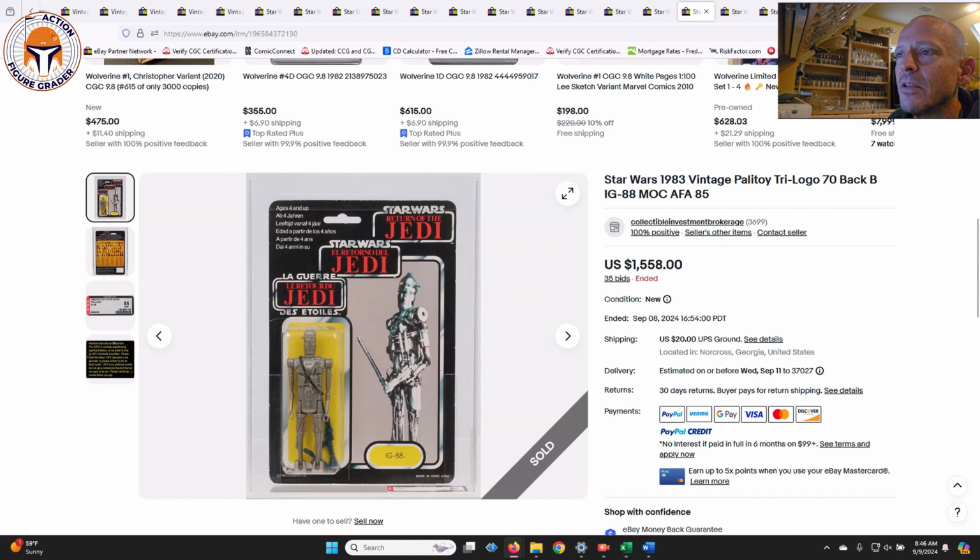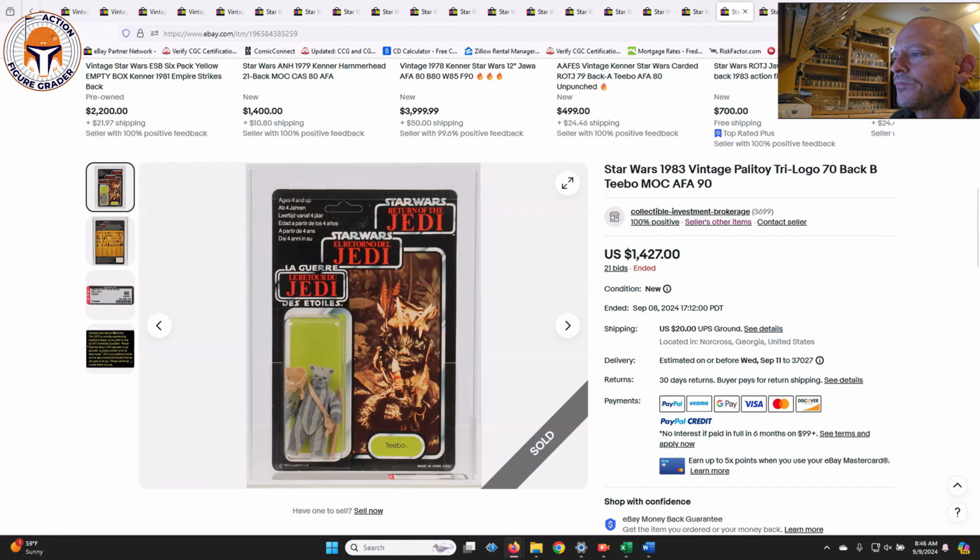To me, if I had been in the market for one, I definitely would have been willing to pay $1,558. It's a high number. It's not a steal. It's not a good deal. It's probably around fair market value, just relative to the one that sold last year for around $1,300.